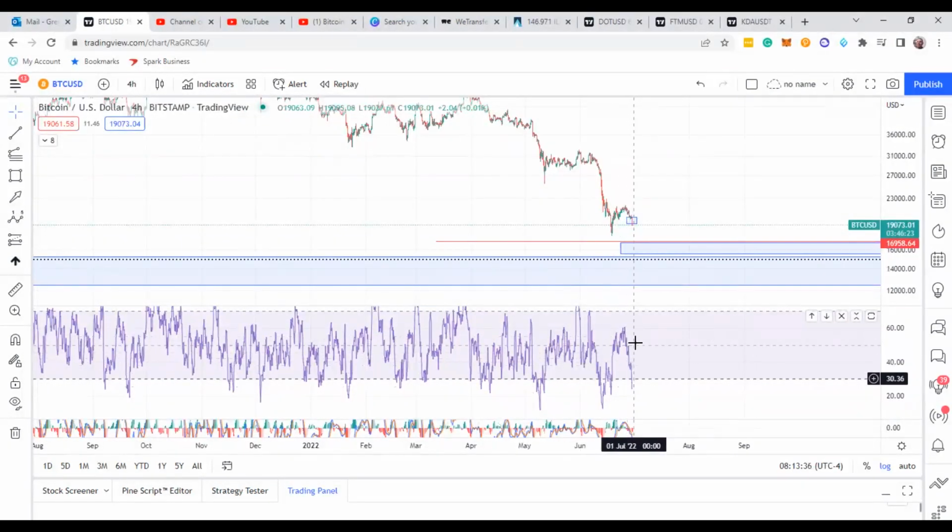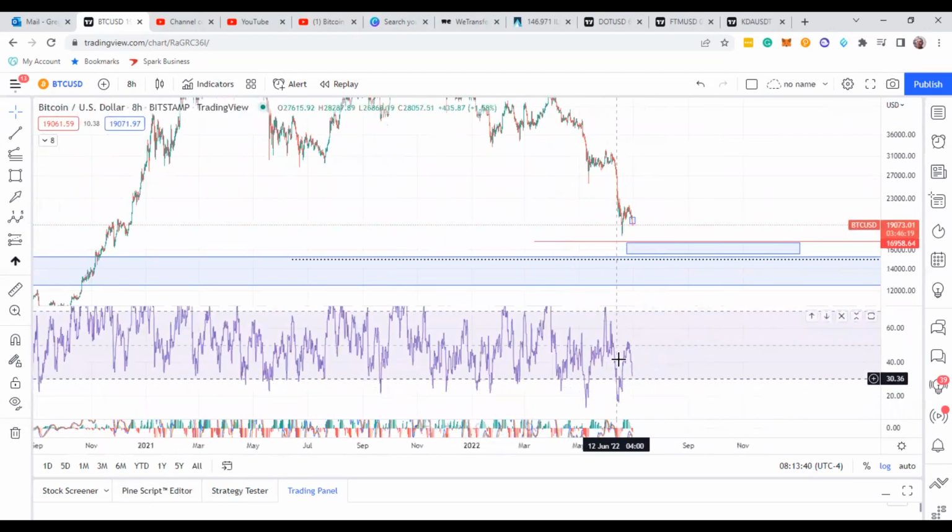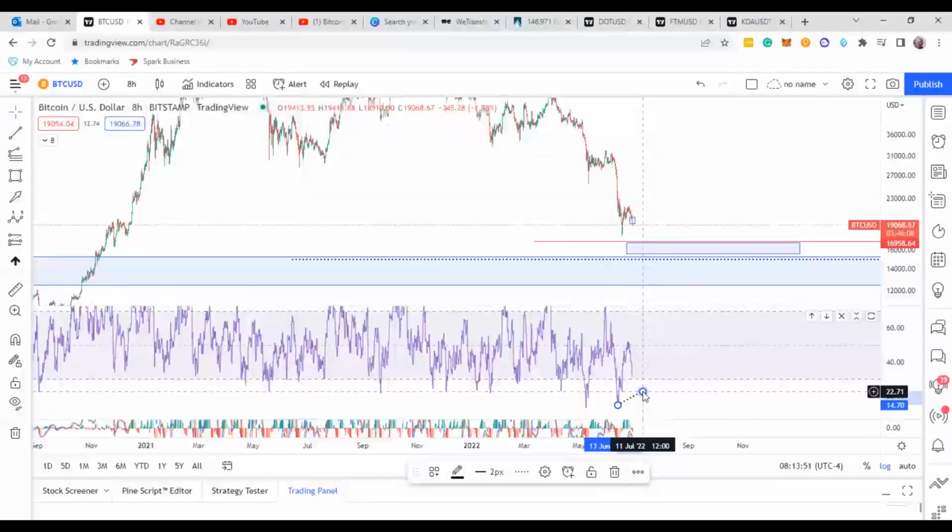So this is slowing of the momentum. I'll go out to the 8-hour and I'll show you. Look a little bit, this is the slowing of the momentum that it's doing. It pulled everything up, slowed everything down, and it's going to have a good amount of bullish divergence probably right here, just like that when it comes down. So there'll be a bounce coming, guys. There's going to be a bounce or something.